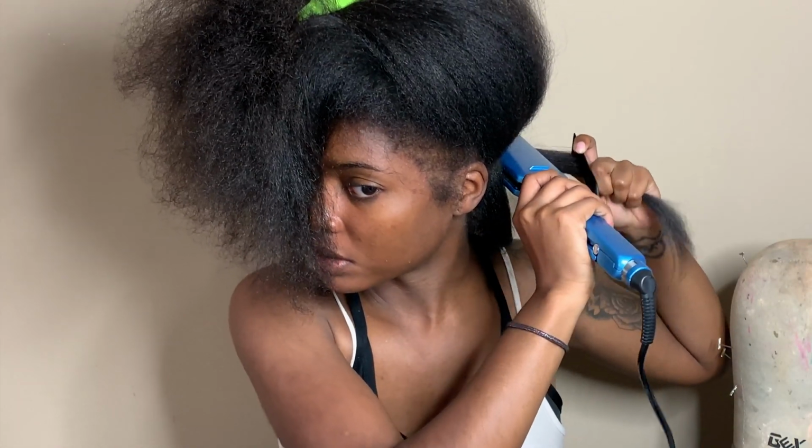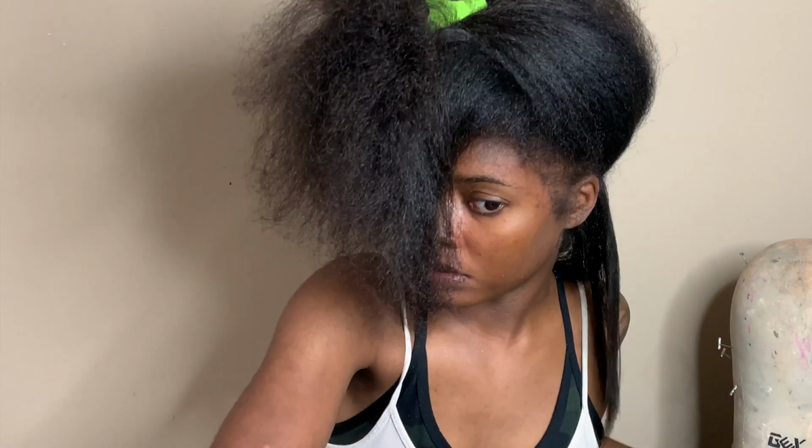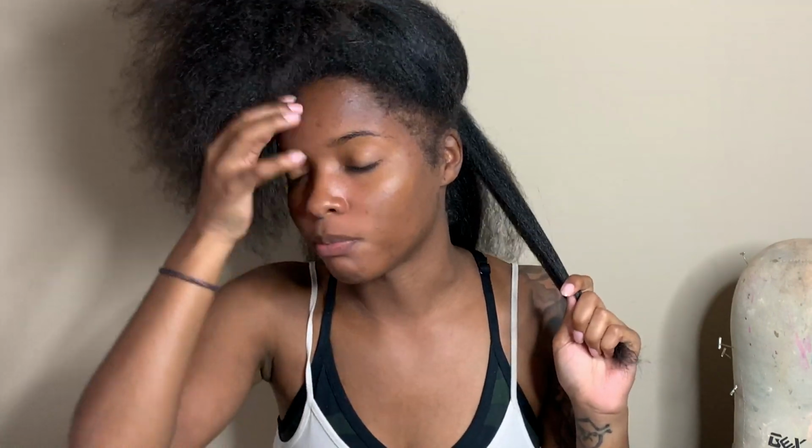I'm just going over the root area because I can't feel that middle part. I can't really reach there well, and I just quickly pass it through the rest of the hair. Shampooing, you want to start off, and this I did not mention in the last video, because this is something I know now with having been in the shop and been around other stylists.